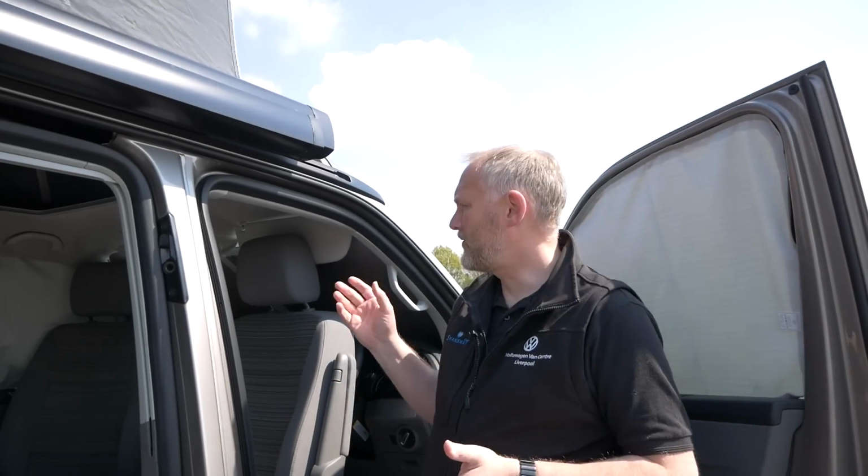You can get ones obviously that are reflective. So they're taking heat from outside and reflecting it directly back away again as well, to keep the vehicle nice and cool as well. So that's obviously not something we do as Volkswagen ourselves. It's not an accessory or anything like that. So that's another choice rather than obviously using what you get standard with the vehicle.